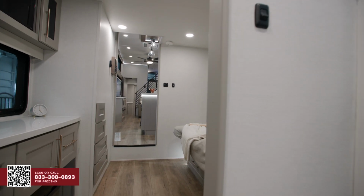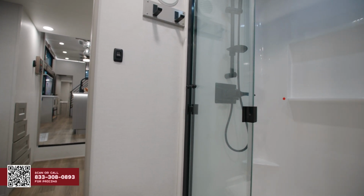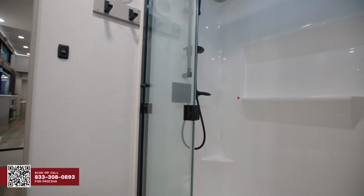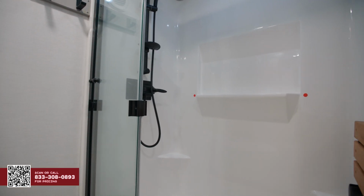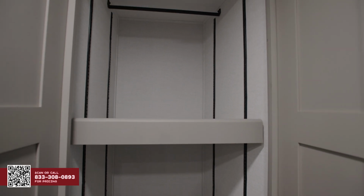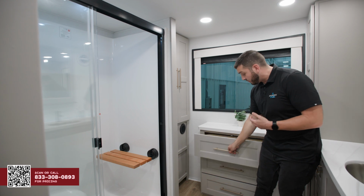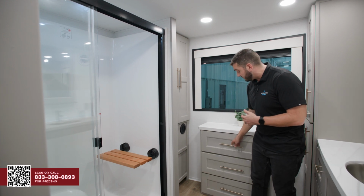In the second bathroom of your 44 LFT, this is your master suite. You're gonna find a large single-piece shower with a teak seat that can support up to 250 pounds, tons of storage. In this closet, you have hanging and folding abilities with an adjustable shelf and a hanging rod. Behind me, you're gonna find a nice little dresser / storage area that has tons of storage in it.